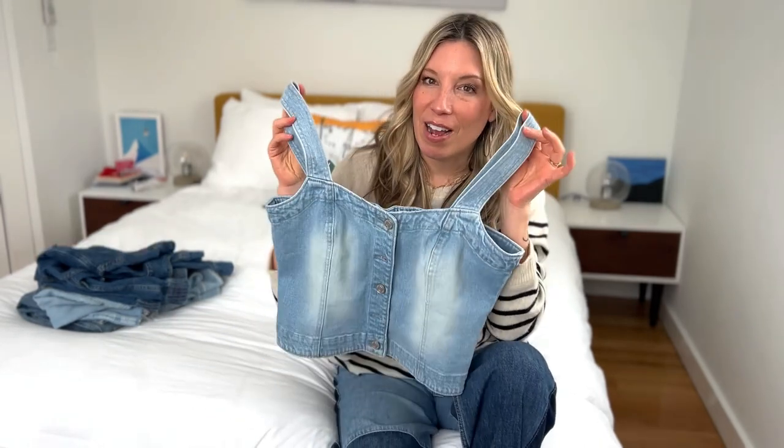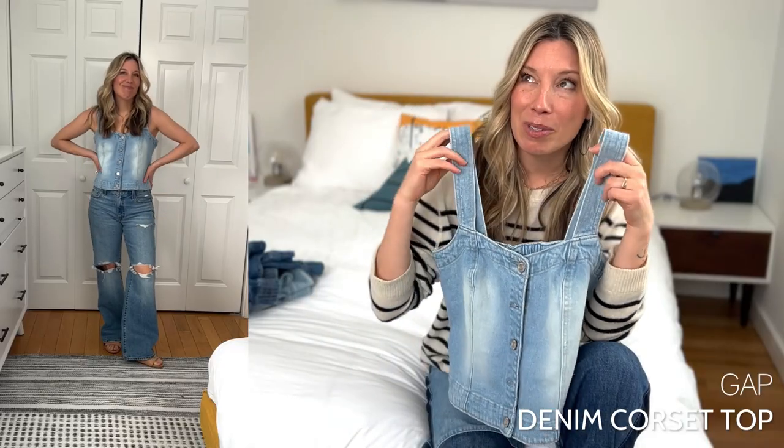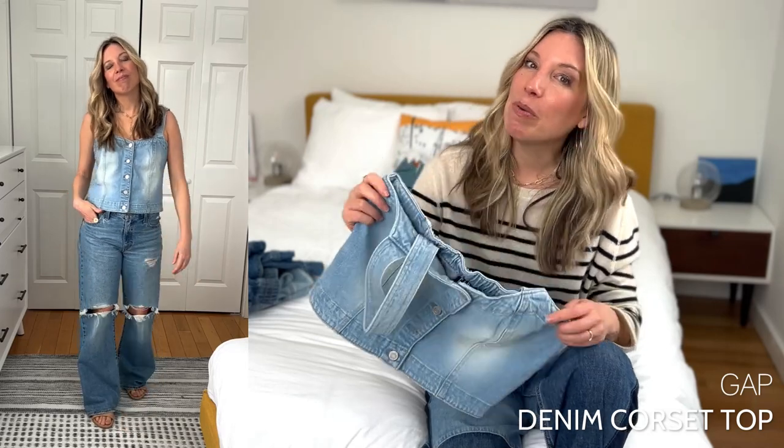So I just wanted to get into my personal favorite pieces, and it turns out there's five. I have five pieces that I swear by for rocking this denim-on-denim trend, and I wanted to quickly go through what my five favorite pieces are right now. So number one, I did invest in a little denim tank top. This is from The Gap. I think it's almost completely sold out, which is a bummer, but here's the thing, there's a million of them, and we will link some below.